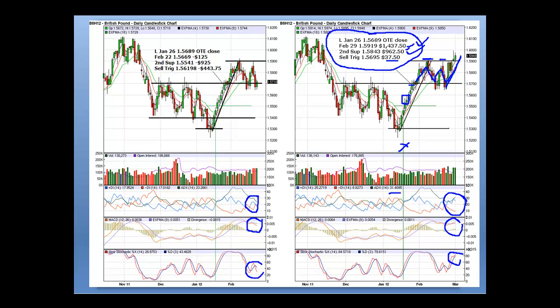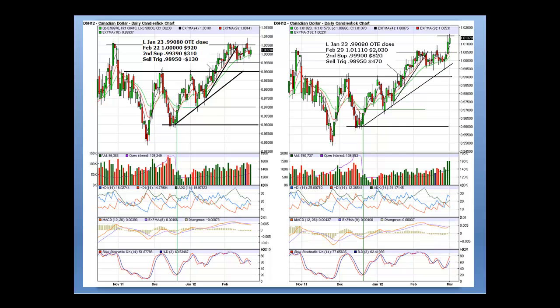And after the British pound, we're heading up north to Canada. We're looking at the Canadian dollar, also referred to as the loonie. And I could joke about that because I'm half Canadian. Now in the Canadian dollar, Trend Trader recommended a long January 23rd at 99.08. Open trade equity as of close February 29th, which is 101.11, is a potential profit of $2,030.